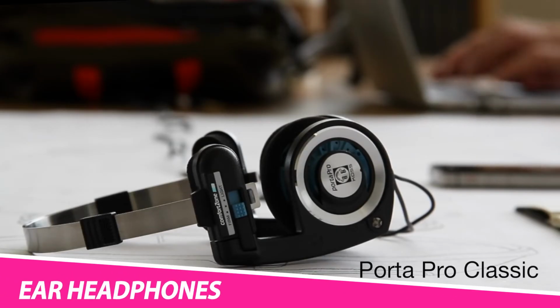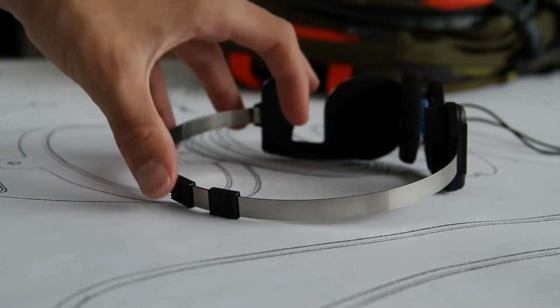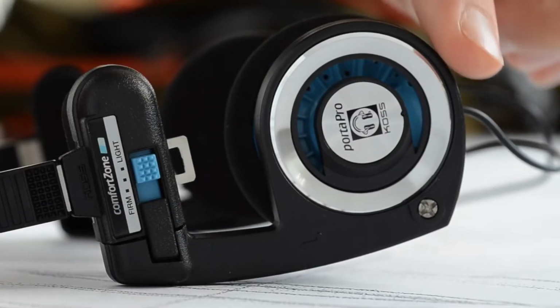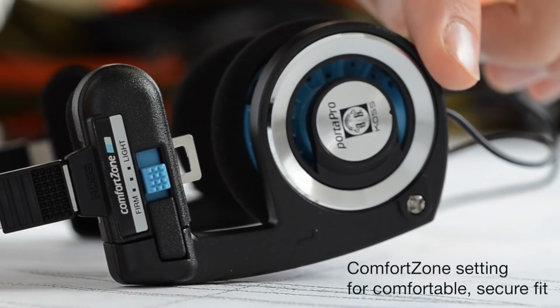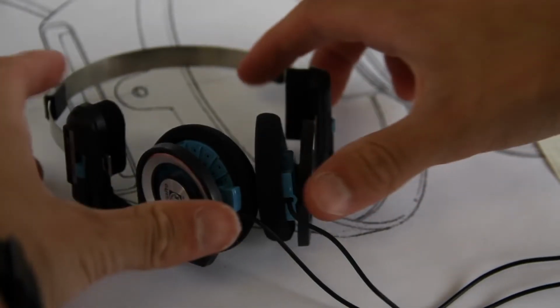Cosporta Pro Limited Edition Rhythm Beige on-ear headphones. The acclaimed Cosporta Pro has set performance and comfort standards for personal listening worldwide. Designed for those with refined musical taste, the Porta Pro continues to be one of the most popular headphones around the world.